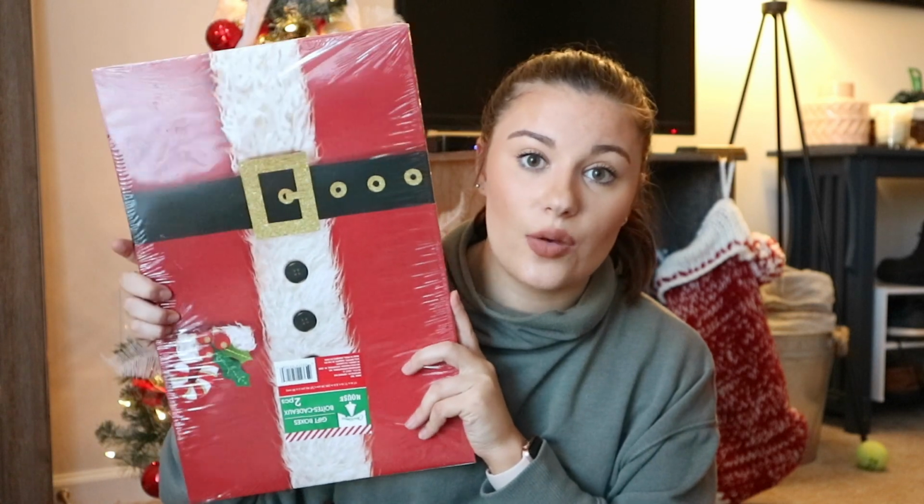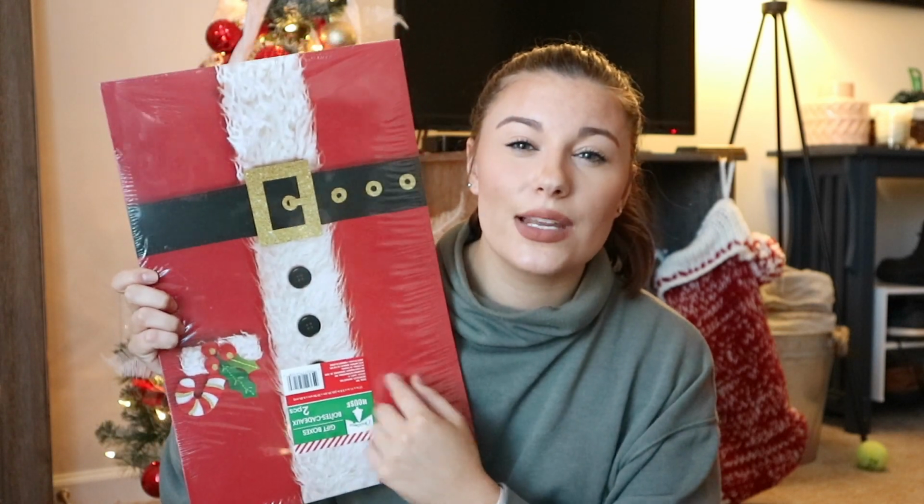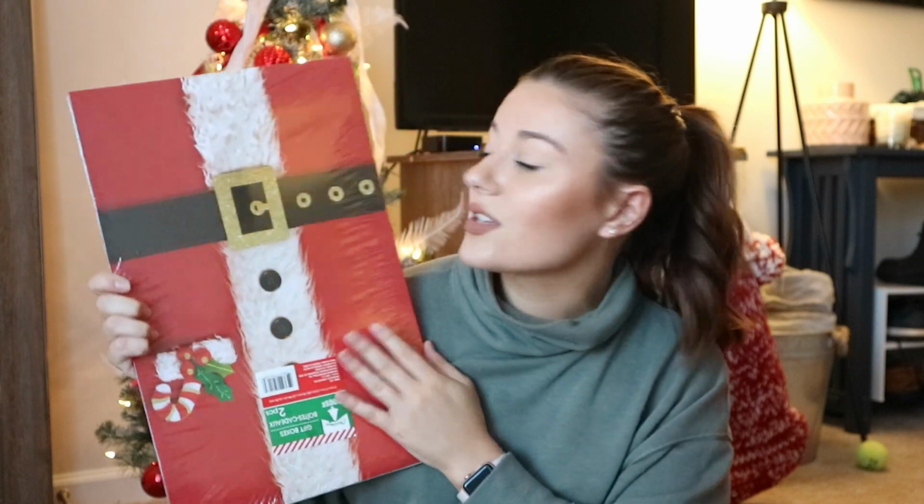Good job, Emily. And then I also got a pack of these gift boxes. If you have never taken advantage of the gift boxes at the dollar store, you freaking need to, because there's 2 for $1.50. So easy. So I got this one as well because I thought I could maybe frame this because I think it's really cute.